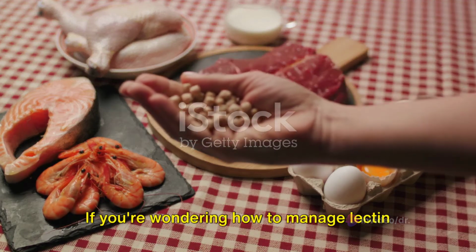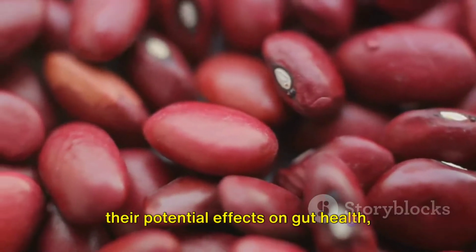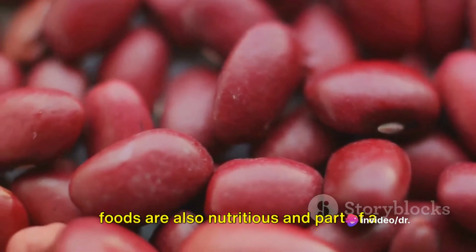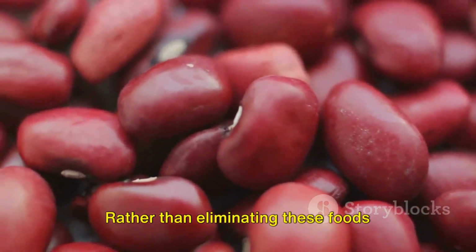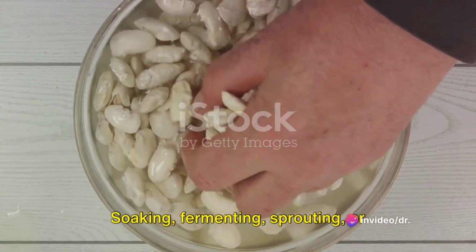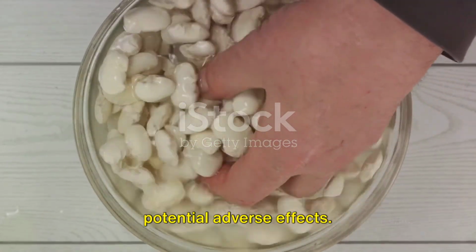If you're wondering how to manage lectin intake, we've got some tips for you. For those concerned about lectins and their potential effects on gut health, there are ways to manage their intake. Moderation is key, as many high-lectin foods are also nutritious and part of a balanced diet. Rather than eliminating these foods entirely, consider alternative cooking methods. Soaking, fermenting, sprouting, or cooking foods thoroughly can reduce their lectin content and help minimize any potential adverse effects.